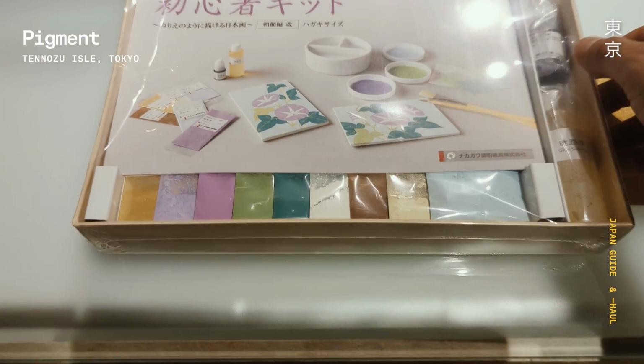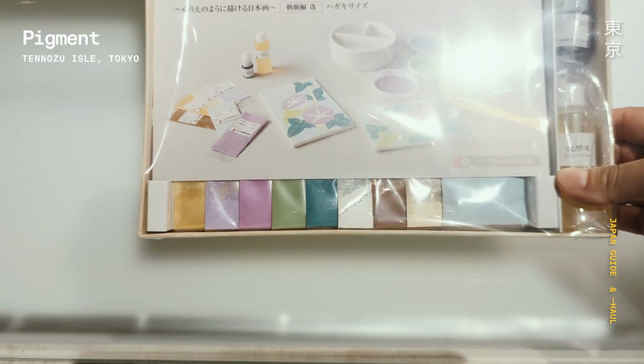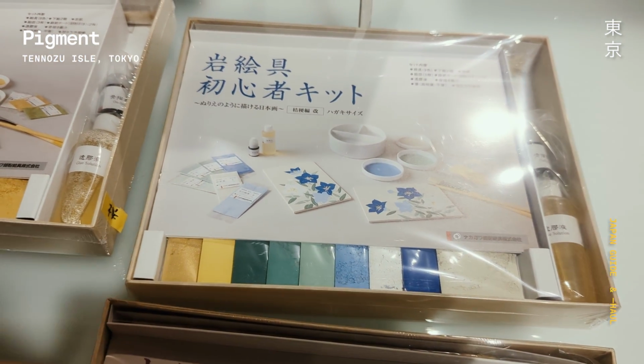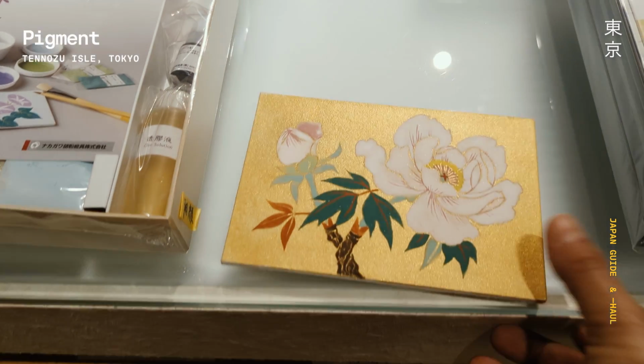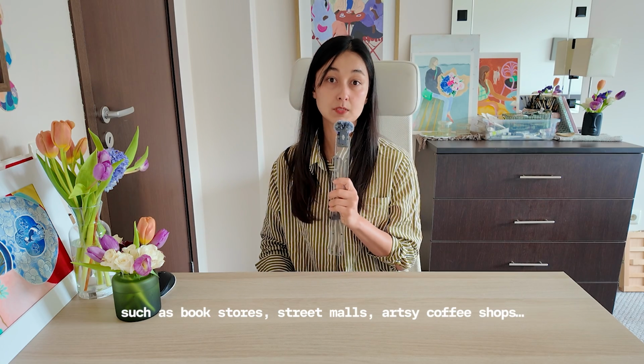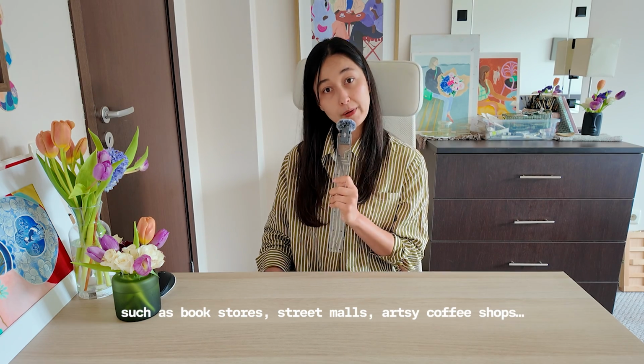And at Pigment, a store for pigment, they had a beginner paint making set that you can use to make your own paint, then use it to paint a traditional Japanese pattern provided in the kit. You'll end up finding different kits depending on where you go. Usually you will find them in random places, sometimes even coffee shops. So be prepared, open your mind, always be aware.